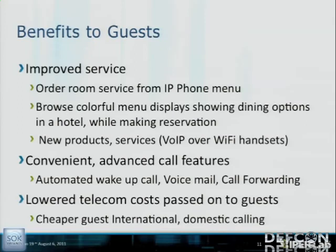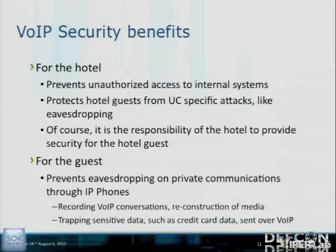It's increasingly becoming the norm that hotels that are using VoIP are allowing free calling, free domestic calling. So what are the VoIP security benefits for a hotel? Prevents unauthorized access into internal systems, protects hotel guests from eavesdropping.